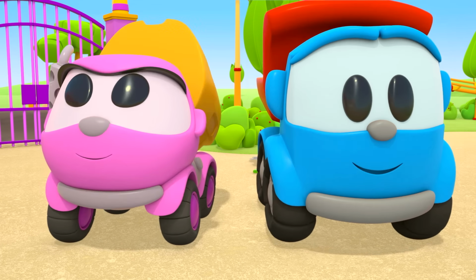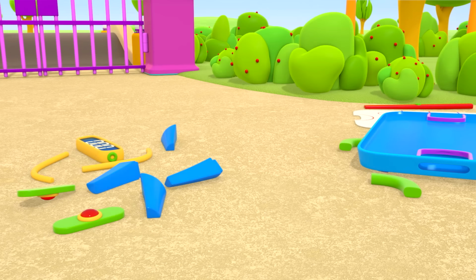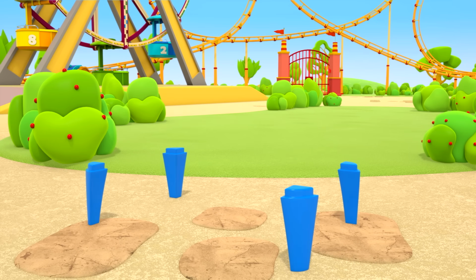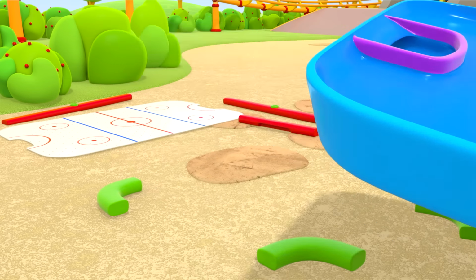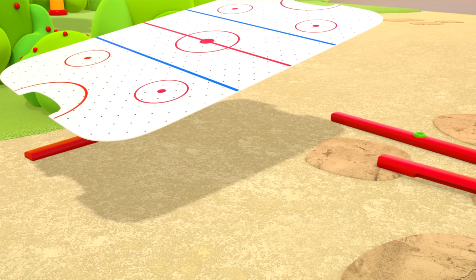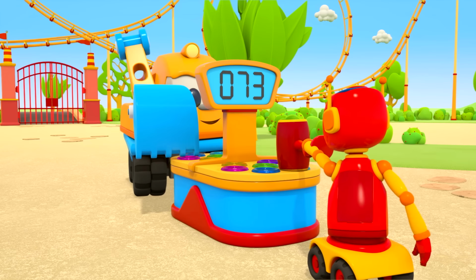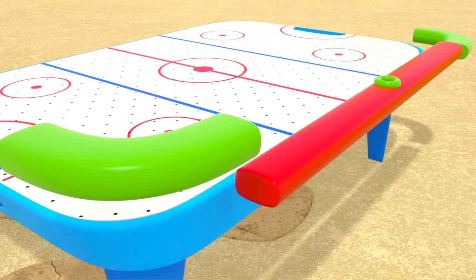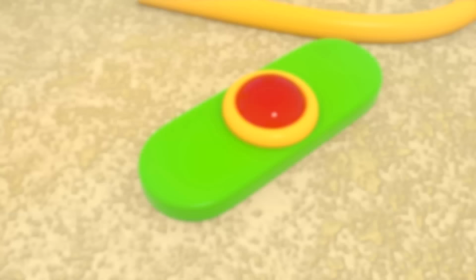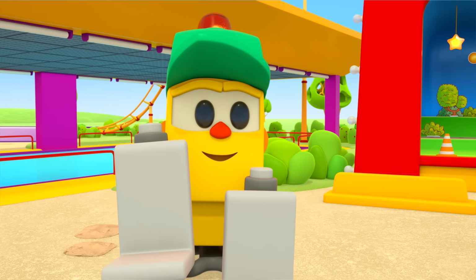Leo and Leia are unloading the parts for the new attraction. The robots are very happy, but what exactly are they going to play? There are four legs. A table with goals. Ah, the friends are planning to play air hockey. The puck is going to slide across the white tabletop. Some barriers. A start button. Lifty's remembered something. They've forgotten the puck and paddles.